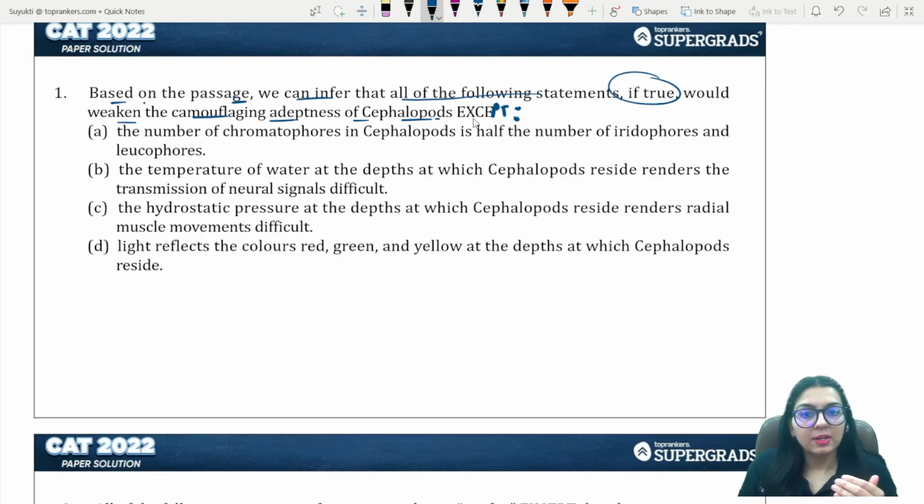Except. So except means, what is that one which is going to say that yes, they can camouflage, right? So three are going to be a no, one is going to be a yes. We simply have to find the one which is now going to be a yes for us. Let's start with the first one.